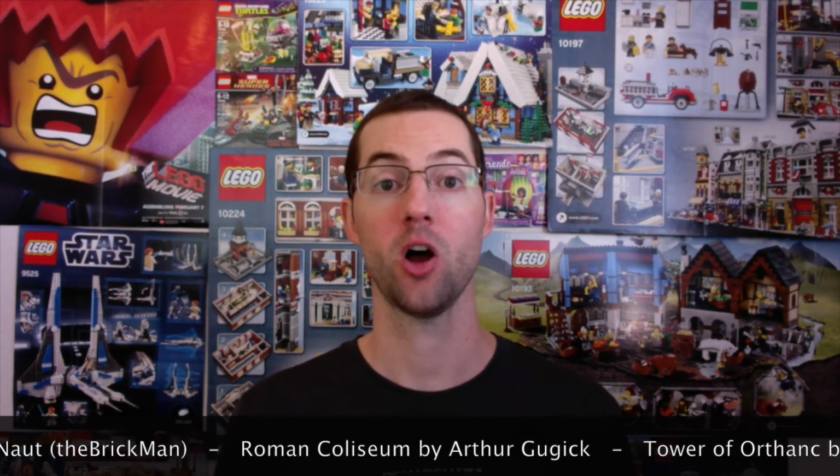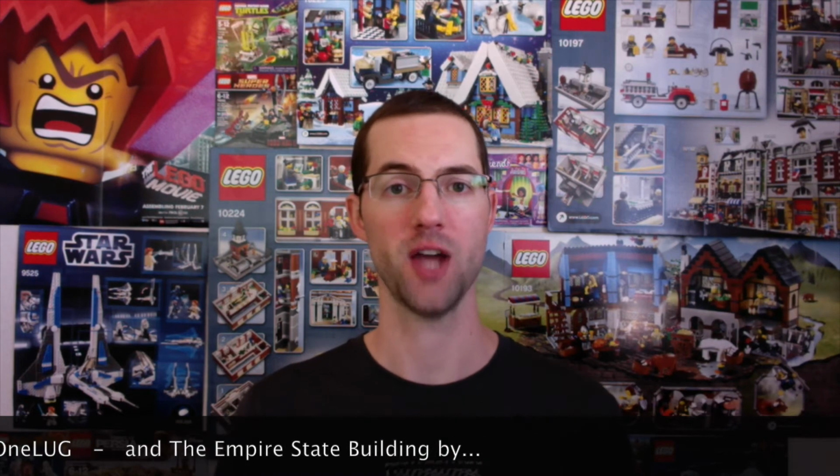Next up, Ryan McNaught, aka the Brickman, created a giant Sydney Opera House. Third is a Roman Colosseum by Arthur Gugick. Sorry about the name. Fourth is a creation by One Lug, as they made a 7-foot-tall Tower of Orthanc. And finally, the Empire State Building by our very own Kevin F.